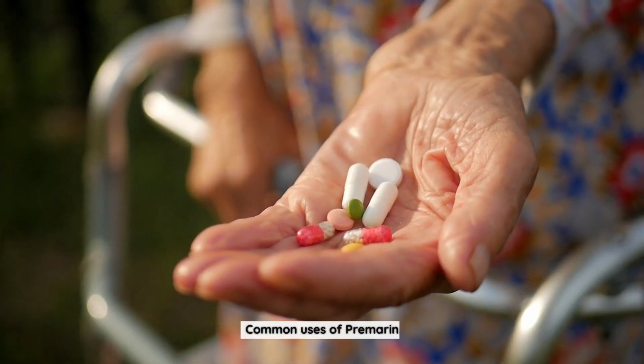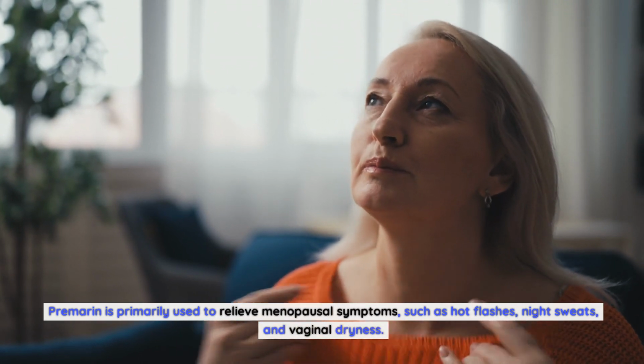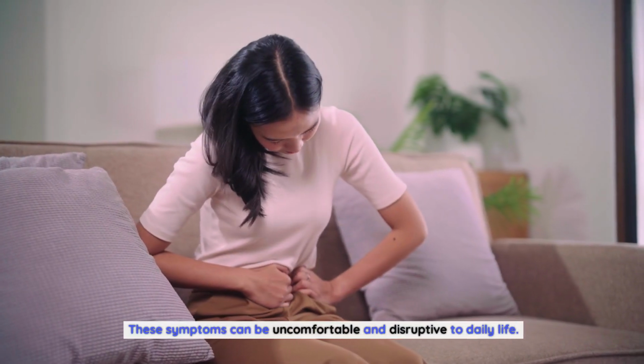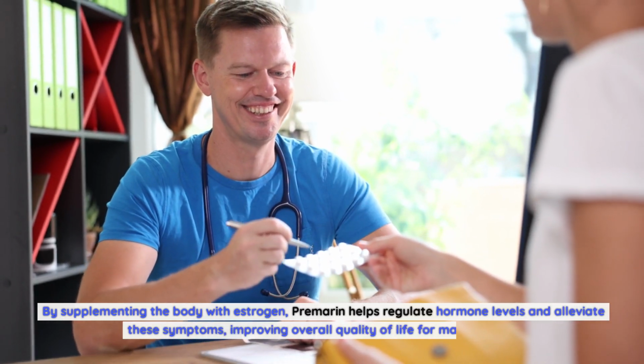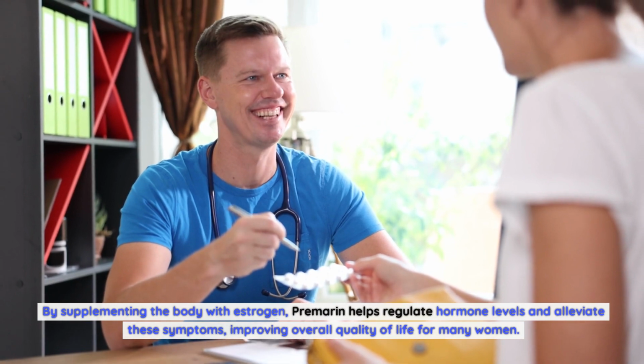Common uses of Premarin. Premarin is primarily used to relieve menopausal symptoms, such as hot flashes, night sweats, and vaginal dryness. These symptoms can be uncomfortable and disruptive to daily life. By supplementing the body with estrogen, Premarin helps regulate hormone levels and alleviate these symptoms, improving overall quality of life for many women.